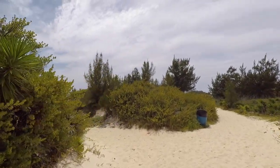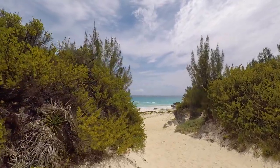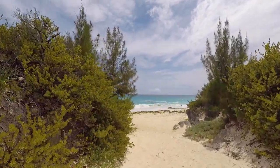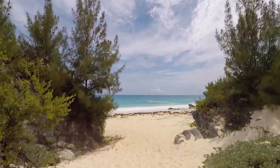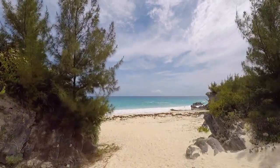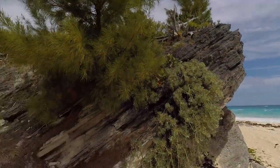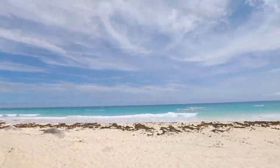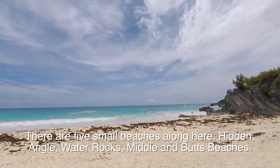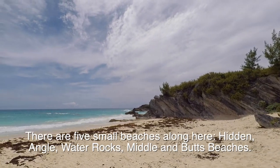So, is there a beach down there? There is a beach down there. I'm not sure if that's Horseshoe Bay or not, but let's go down and have a look. So here's another beach. The path is right up there. This is a pretty good sized beach. I don't think it's Horseshoe Bay. I think it's just another one of the many beaches along here.